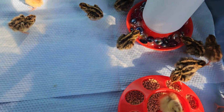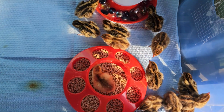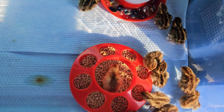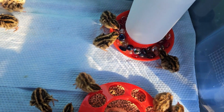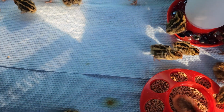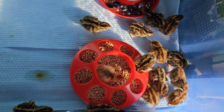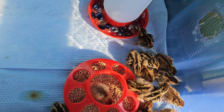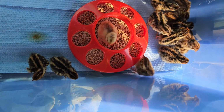And here's the babies. They're doing well. I have one in the brooder. I mean, one in the incubator that's drying off. So out of 26 chicks, it looks like 23 hatched. Which is awesome. And they are all doing good. Nice and healthy. I just changed a poopy paper.